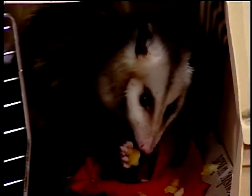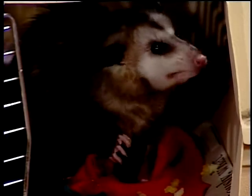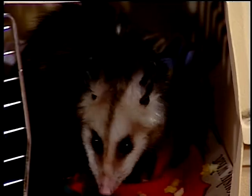Sometimes when they're mating, they will get noisy like that too, because the female doesn't want to partake, and they get a lot of growling and hissing and all kinds of sounds. But right now she's pretty happy because she's got her apple, and we got some good pictures going on here.